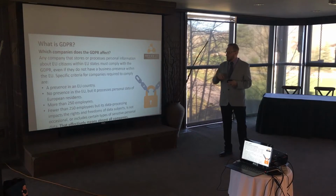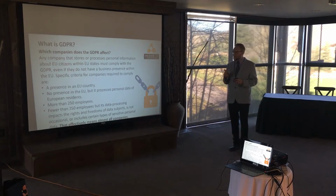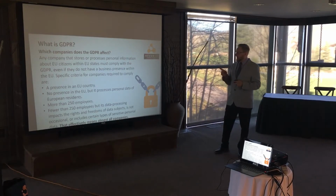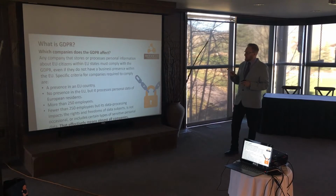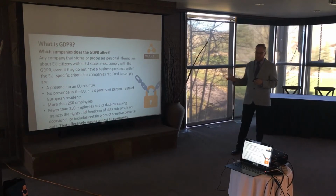So, which companies does this affect? Any company that stores or processes personal information about European Union citizens within European Union states must comply with the GDPR, even if they do not have a business presence within the European Union. Specific criteria for companies required to comply are a presence in a European Union country, no presence in a European Union country, but it processes personal data of European residents, a company that has more than 250 employees.